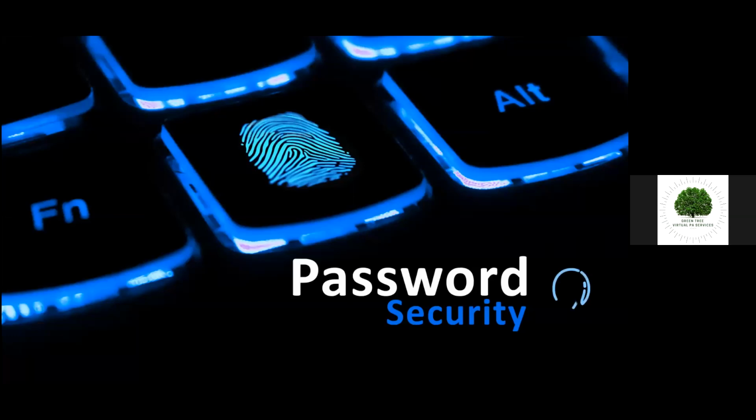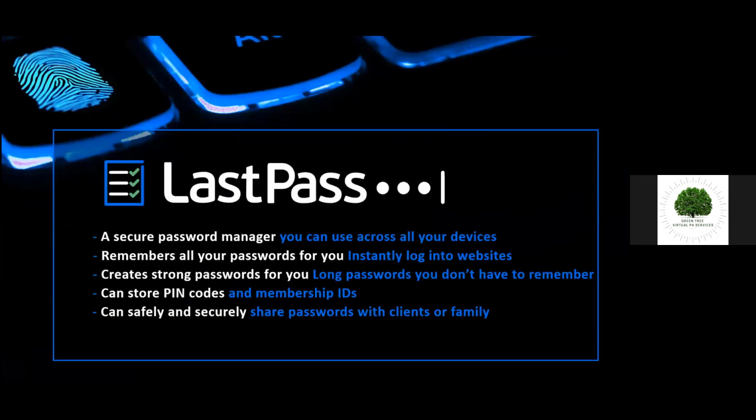And last but most important is a password manager. 81% of data breaches are caused by poor password management, and your accounts could be easily hacked if you use weak passwords, reuse old passwords, or share passwords across all your accounts. And so a password manager stores all your details securely and generates super secure long passwords for new signups. So I love LastPass, and this means I only ever need to remember the one password, which is to log into it, and it remembers everything else for me across all devices.